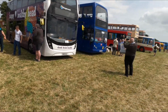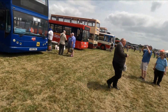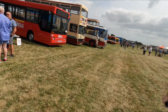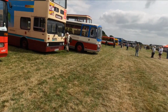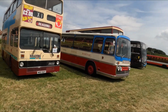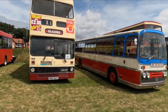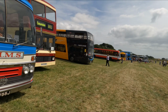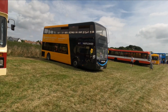So yeah, it's still generally quite nice. I'm gonna literally walk around and stuff. Yeah, so we're here with the Reading buses until 4:30. So yeah, it's gonna be quite nice.